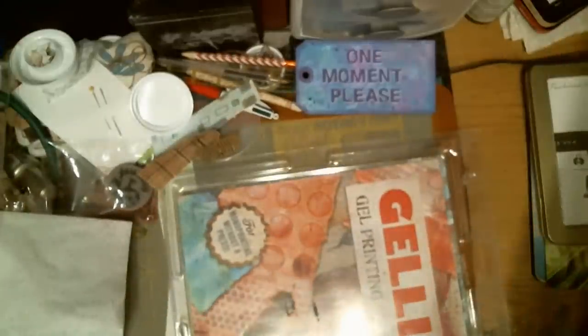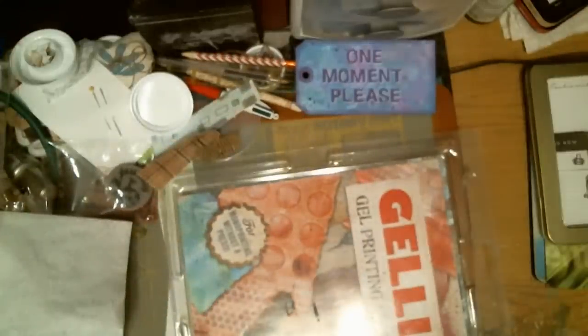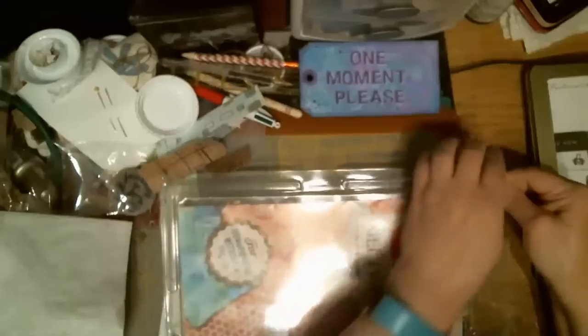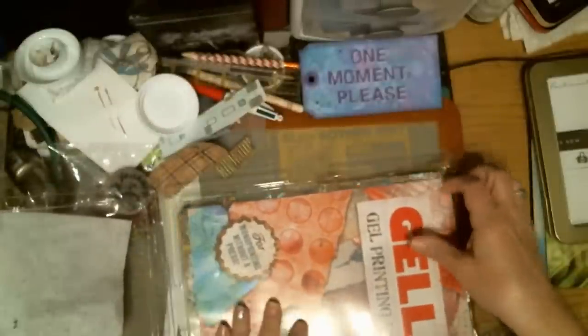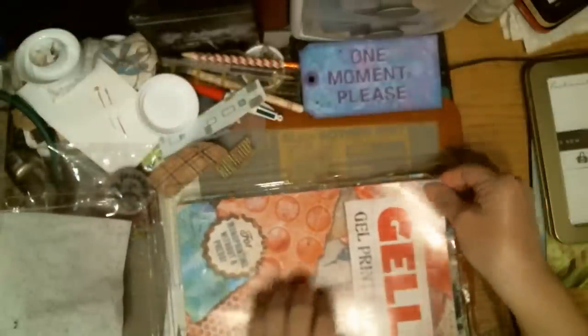I moved one of my big paper bins from the shelving up here to the shelving down yonder. And so it's kind of oddball. Okay, so here are my measurements that I cut, for those of you who were kind of interested. Oh, I will measure them.